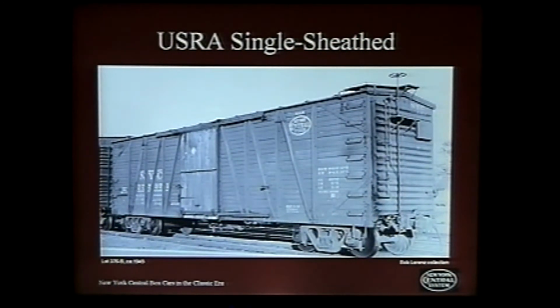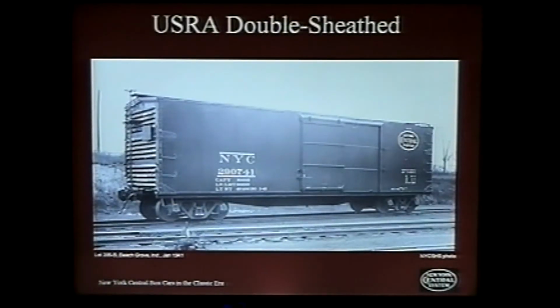So here's a single sheath car. Again, in later years, it still has the original Andrews trucks. Still has the K brakes, although the lettering's been upgraded. And this is a double sheath car, and this is a renumbering post 1936, I believe.